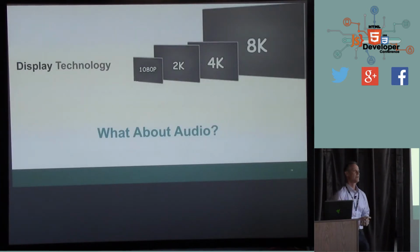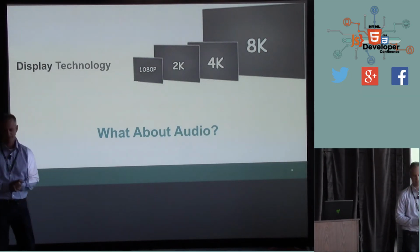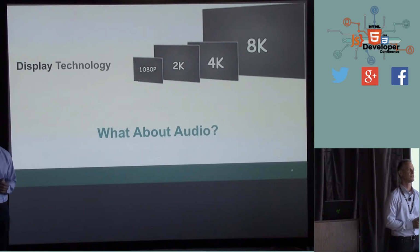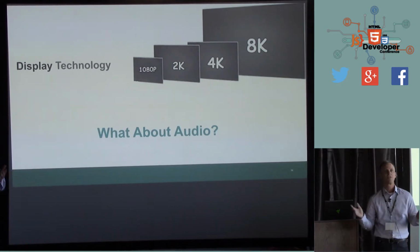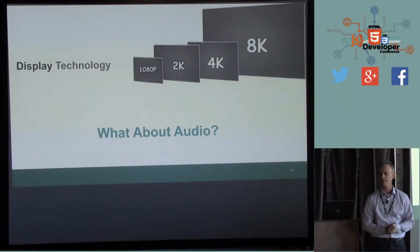So why bring Dolby to the browser? Well, one of the things that is apparent if you look back over the past 5 years or so is that display technology has been increasing dramatically. You've got Retina displays, whether you're looking at your mobile phone, your tablet, or your 4K television set. Higher resolution and higher DPI displays are becoming the norm.